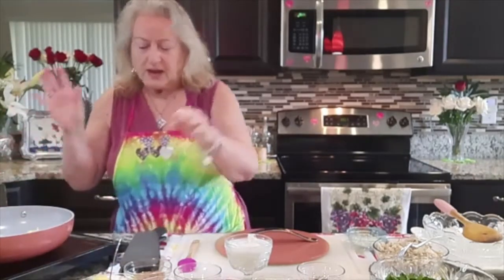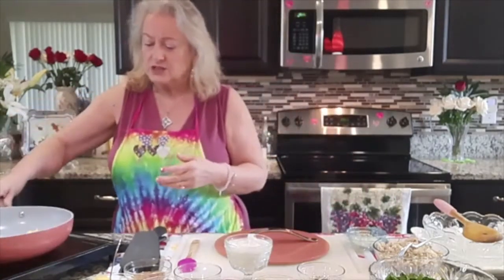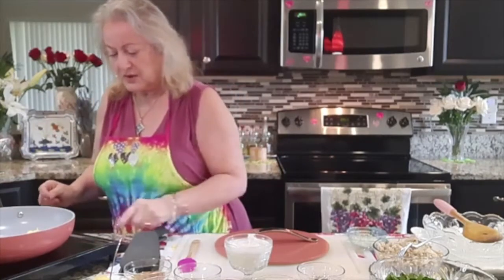I have a non-stick pan. When you're using a non-stick pan, you do not have to use so much butter or whatever you're using. In this case, this is going to work very lovely. I'm going to turn my temperature to medium.